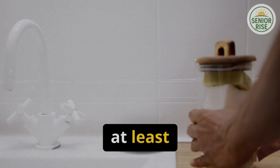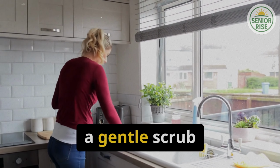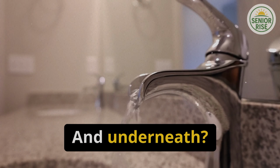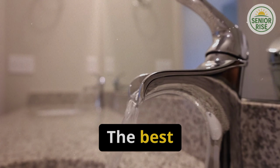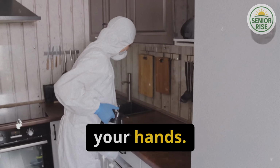Leave it for at least 2 hours or overnight for heavier buildup. When you remove the cloth or bag, a gentle scrub with an old toothbrush will make the white crust flake away easily. And underneath, a faucet that gleams like new. The best part? No harsh chemicals, no damage to the surface, no irritation to your hands.